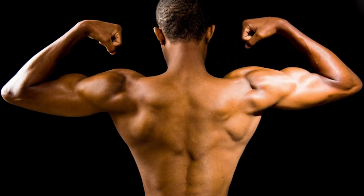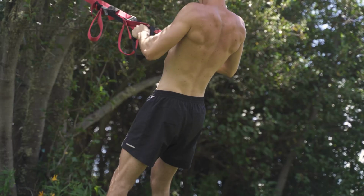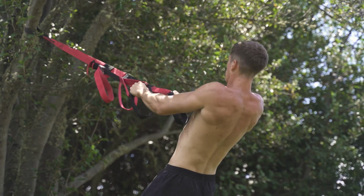Then you've got to train every body part, and that includes the back. When you build a thicker and wider back, it gives you that V-taper look that is very impressive. It's a sign of strength. If you want to build a bigger back, exercise selection is going to be extremely important.